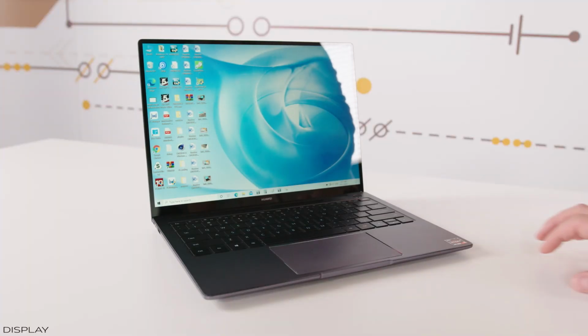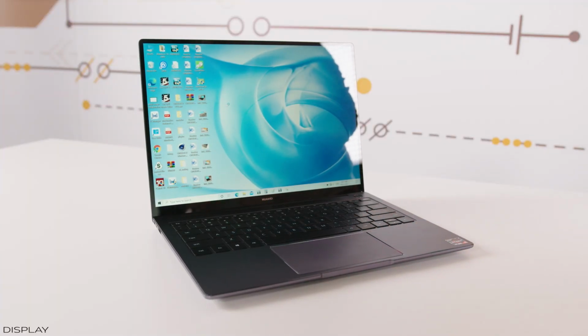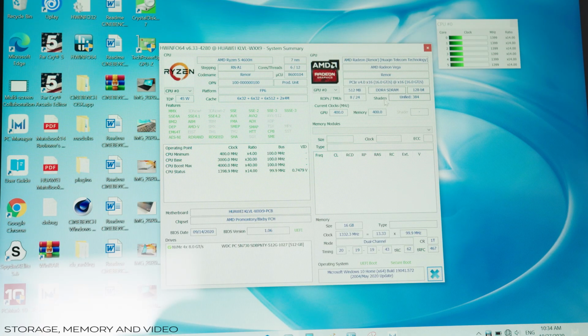Another thing about the display, this model does not come with a touchscreen, but it does have a glass shield which can become pesky if the light falls from behind. Anyways, it came to my attention that some future models will introduce a touchscreen for the sake of touching. The default MateBook 14 is equipped with 16GB 2666 MHz of RAM in a dual-channel configuration.